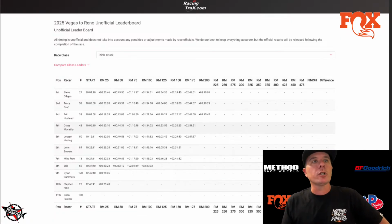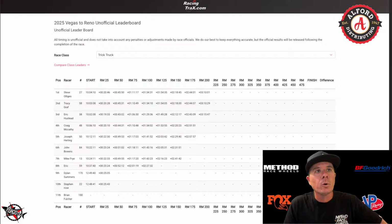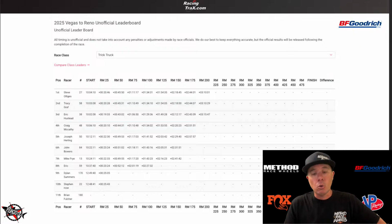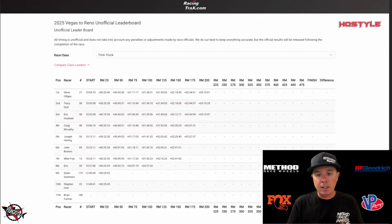You can see that we have Trick Trucks past mile 200 so far. Jack Olagus. Look at that. He is now in the lead on time. So we just had a time change. Look, he was about a minute behind at race mile 175, and now he's ahead by 28 seconds over Tracy Graff, and he's ahead by 5 minutes over Eric. So Husted either stopped in a pit or he had a flat tire, because he lost a lot of time.